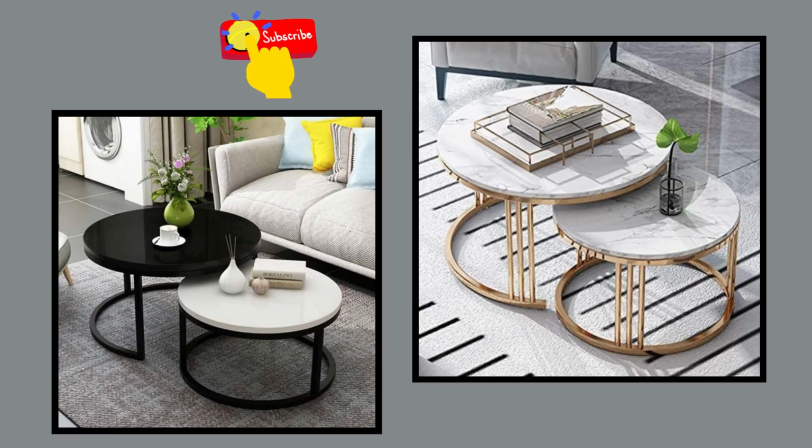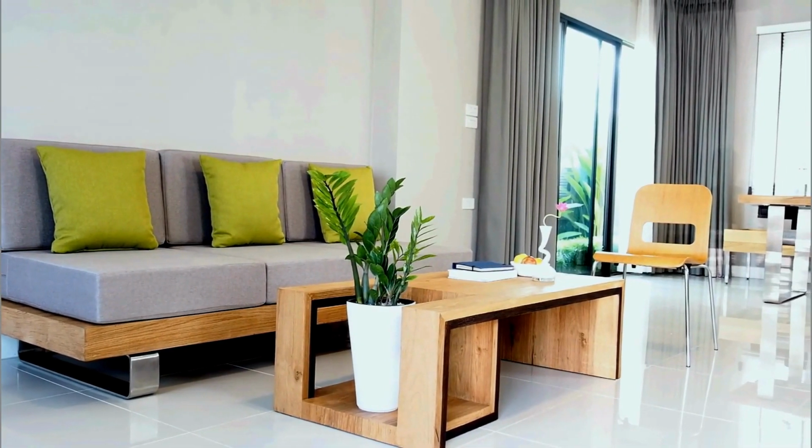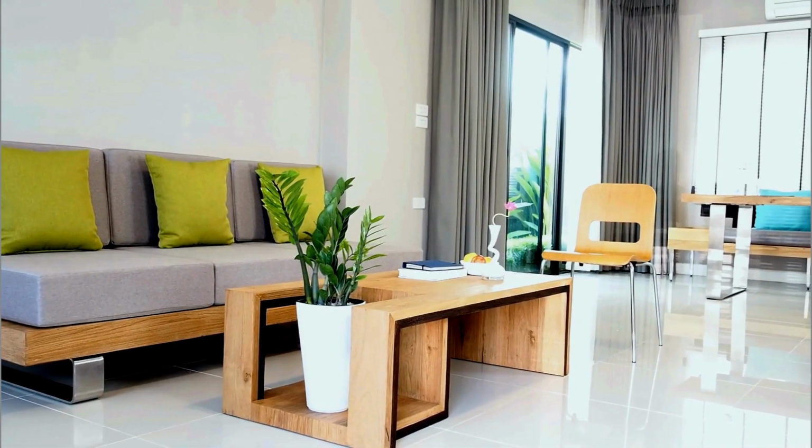The second most important element of any living room is the coffee table. Now, when you are selecting a coffee table, there are a few factors to consider. First, styling a coffee table with a sectional sofa. If you have a spacious sectional, consider a larger coffee table. It should be proportionate to the seating arrangement.